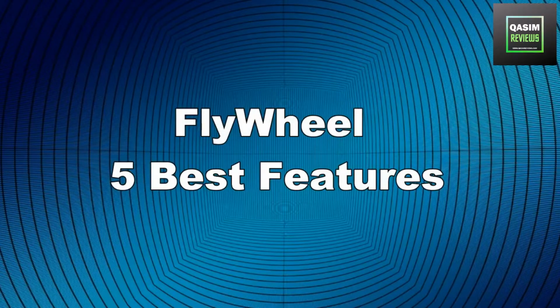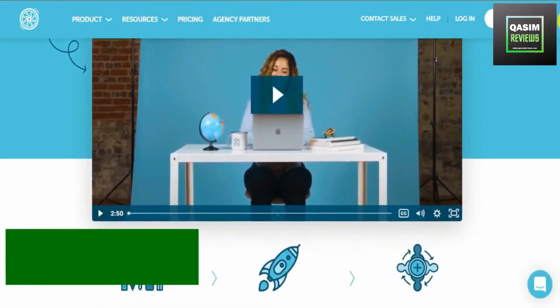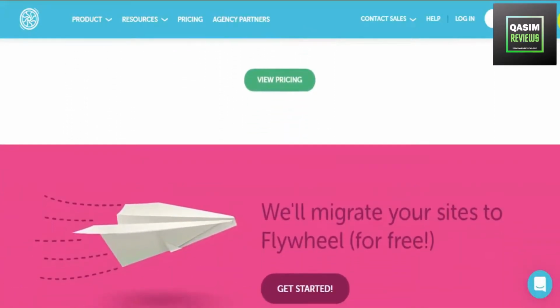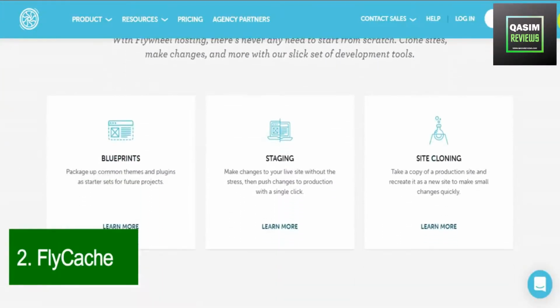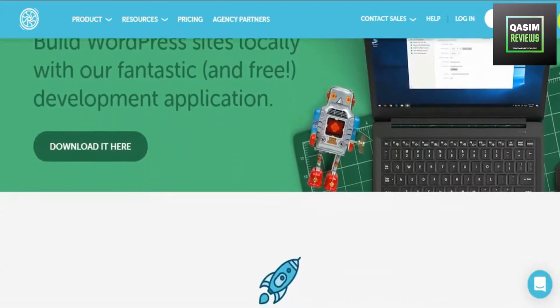Now let's talk about the top 5 best features you're getting from Flywheel. First of all, Flywheel is a managed WordPress hosting solution, and they run all their servers on the Google Cloud platform, which is supposed to be the fastest option you can have. Second, they also have their own custom caching solution called FlyCache. It's available on all their plans, and so is their CDN, which is run by Fastly.